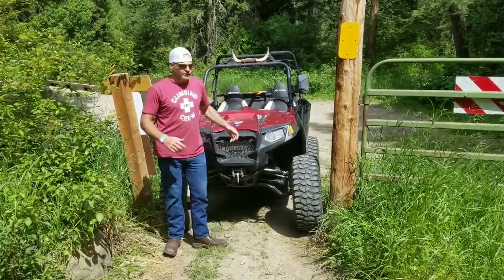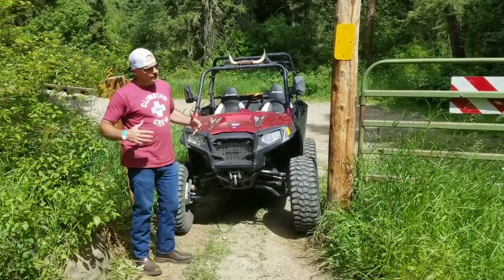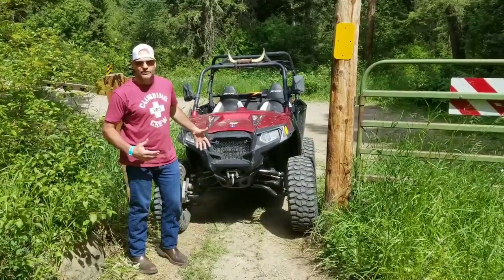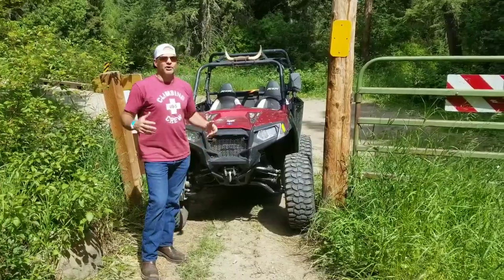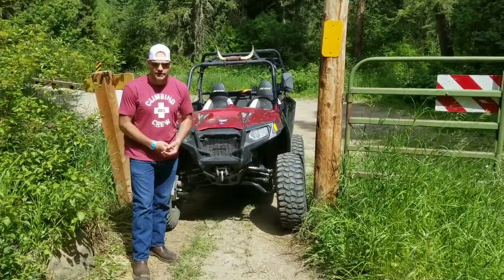So we're going to take the Razor up there. I think this thing is the ultimate trail machine. I mean, there's no better machine. With the 570 with the portals on it, we get phenomenal fuel mileage. You can go for days on a tank of gas. It only holds 7 gallons anyway.